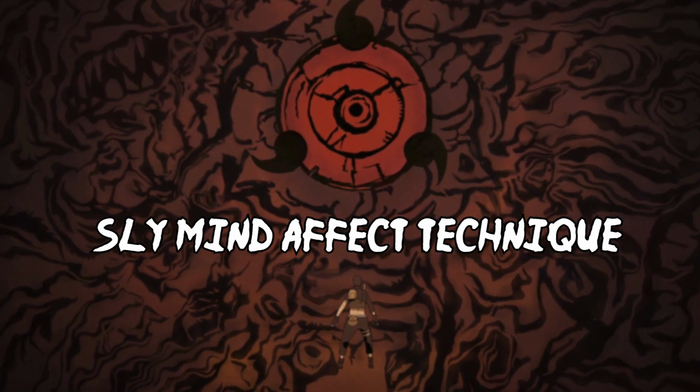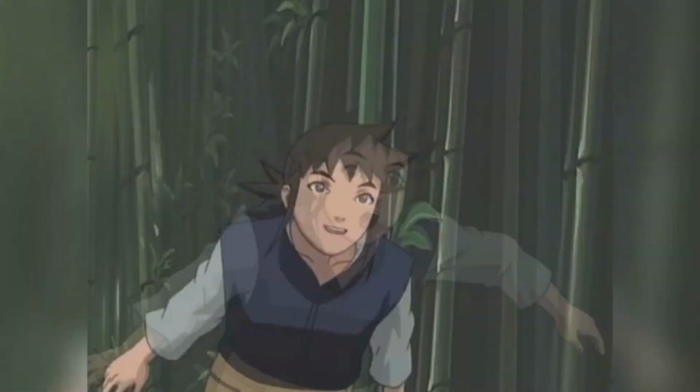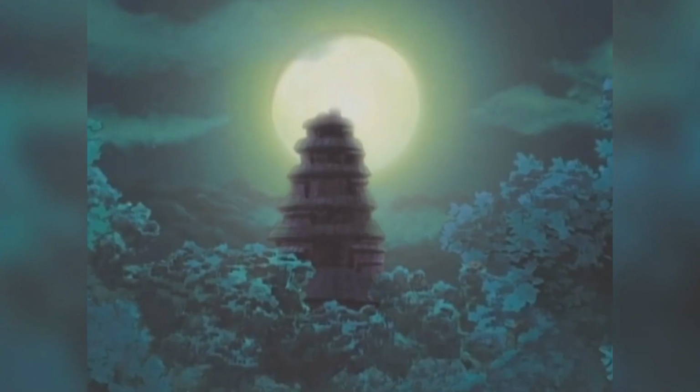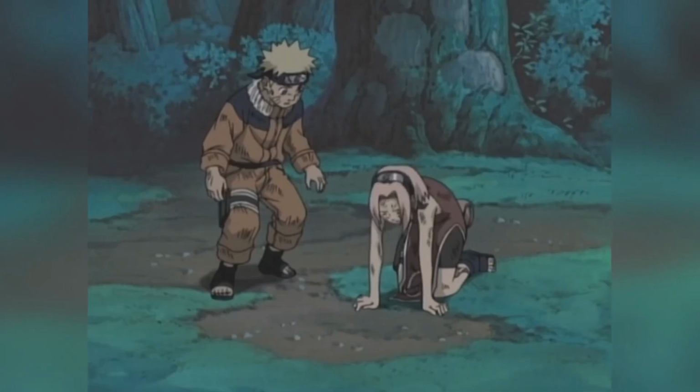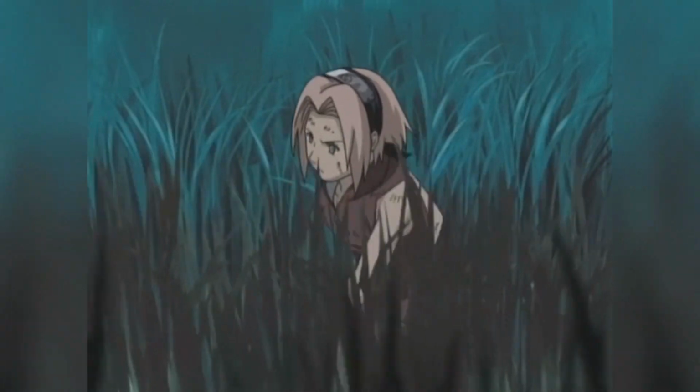Sly Mind Effect technique. This technique causes a target or targets to, while walking in what they believe to be a straight direction, walk in circles. As is typical for genjutsu, the targets are unlikely to notice that they're doing this, causing them to waste time and energy as they wander about.